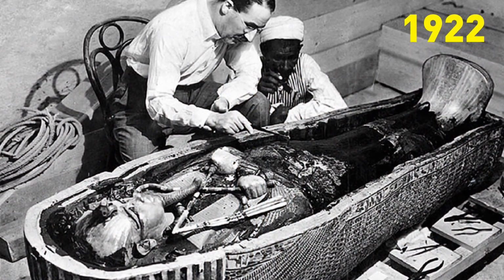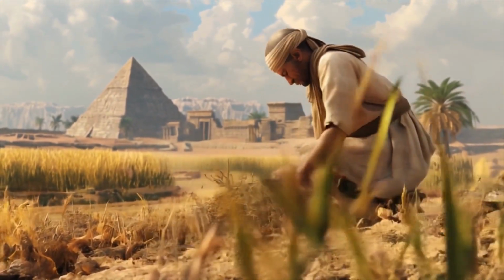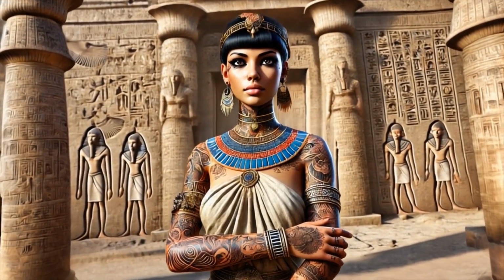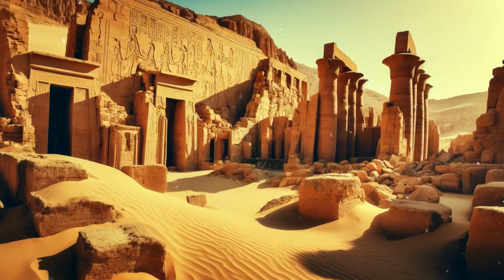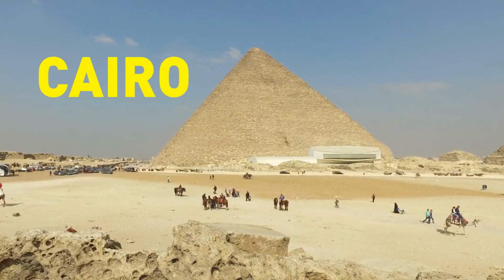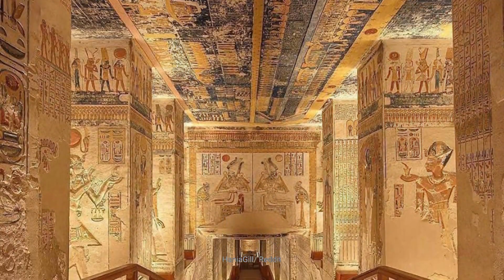The city of Aten is some 3,000 years old. Historians hope it will give them a unique insight into the everyday life of ancient Egyptians. The famous archaeologist and Egyptologist Zahi Hawass proclaimed the site a lost golden city. Aten sits some 300 miles south of Egypt's capital, Cairo. It is close to the famous Valley of the Kings.